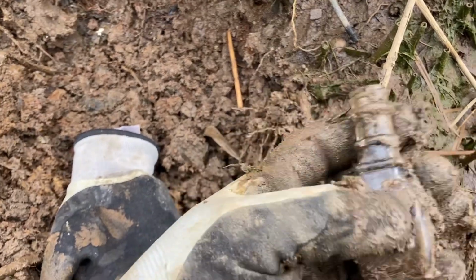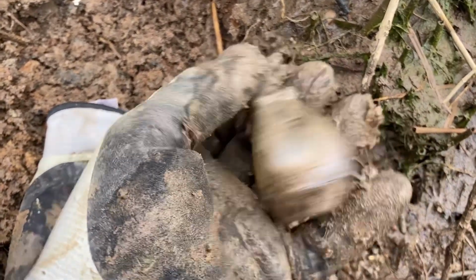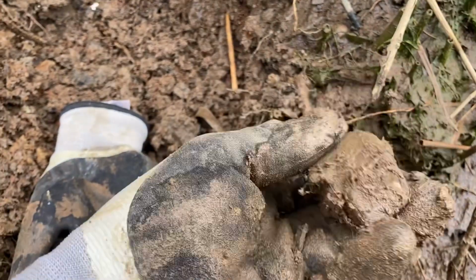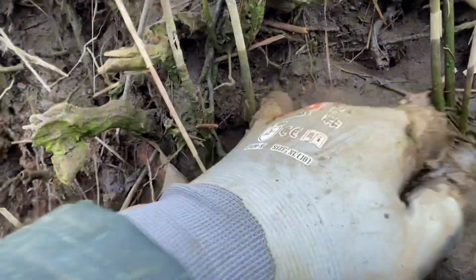It's a twist off, but look at the shape of that thing. That's why it was stuck in there. These little angles were gripping in the mud. All right, looks like it might be a mini day. What else do we see in there? Is that a little snail popping out?